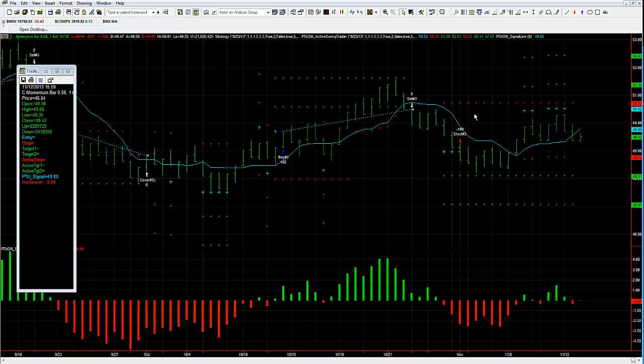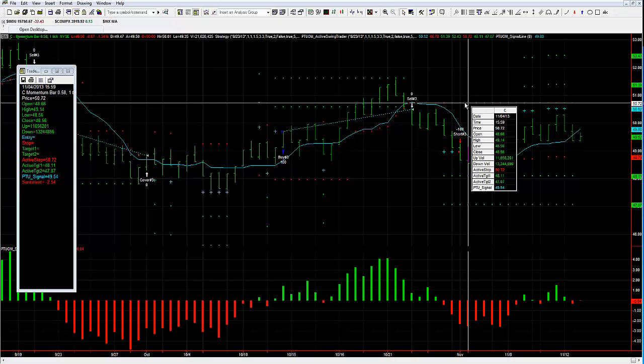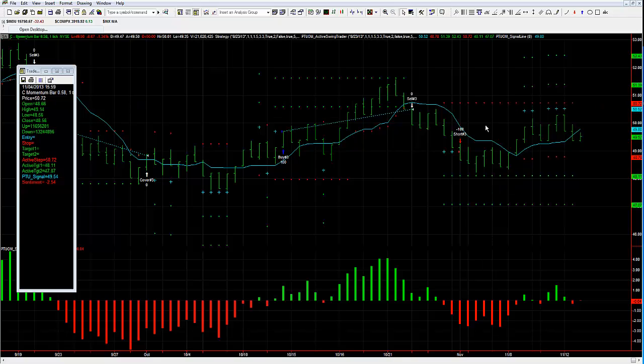So for tomorrow, as I start to form a plan for my day, I take a look at the chart here and I know that I'm in this short setup. This short setup triggered back on November 1st, and we've been in this short ever since. We've got our targets down here. We've got our stops up here where the red dots are. As you can see, we are underwater on this trade. We're taking some heat, but we have not hit our stop out yet.